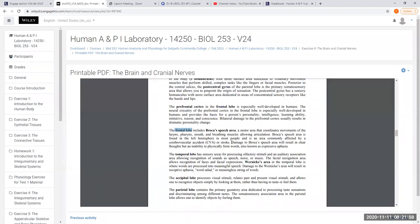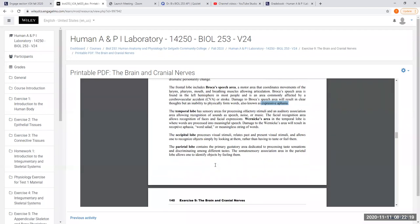What happens if we have damage to Broca's area because of a stroke? Oh, we can't form clear words. You understand language, but you can't form the words correctly. I'm sure you've heard a little bit about that when someone has a stroke. That's called expressive aphasia, right? So go through your paragraphs, make your notes, and learn them.